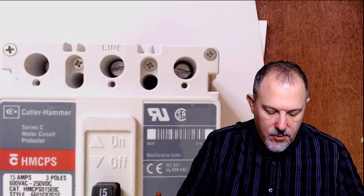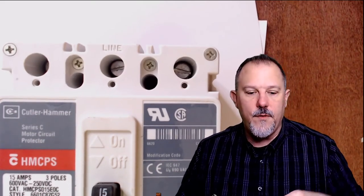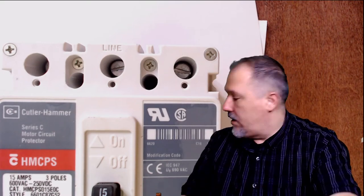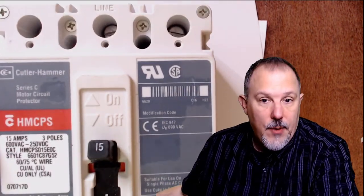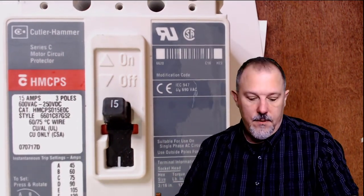You could take your code book and do like I'm doing, and you can strike that and highlight it. That is an error, and we're going to hopefully fix that this cycle. But in any case, this is a different type of breaker. This is a motor circuit protector, and I'll tell you the difference.